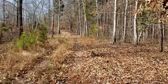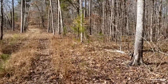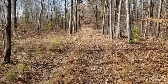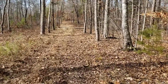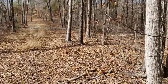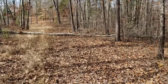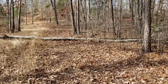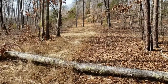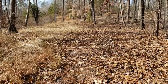And the sun's starting to come out. Told you you get warm eventually. Well, we've definitely seen a lot more buck rubs and deer scrapes. There have been a couple spots where the trail seems to split off into two trails and goes around several older trees, and I'm guessing those were like turnaround spots.